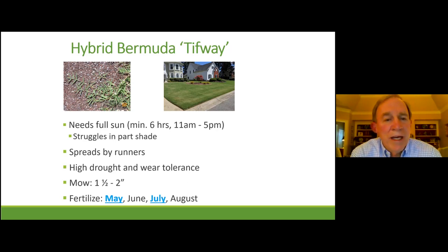Bermuda spreads by runners, above ground runners, that are quite aggressive, and they'll grow 3 to 6 to 8 inches a year, depending upon how healthy and good your soil is and your fertilizing. It has high drought and wear tolerance. Your kids can play on it, it's not gonna hurt it. You mow it at 1.5 to 2 inches high. I mow it at 2 inches high in the summertime when it's really, really hot and a little bit drier. And we always fertilize starting in May, an optional fertilizing in June if you want to, and then definitely again in July.